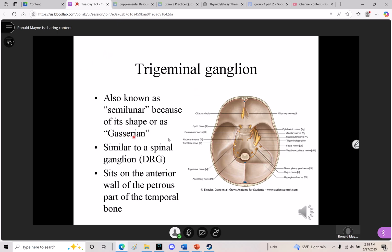Okay, we talked about the petrous part of the temporal bone. That is this area right here. The trigeminal ganglion will be located in a fossa on the anterior surface. Here's the actual nerve. Here's the ganglion. And then you can see the three branches: ophthalmic, maxillary, mandibular.